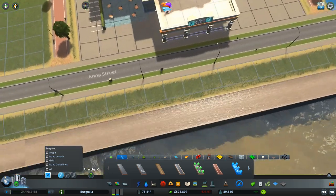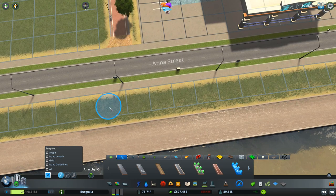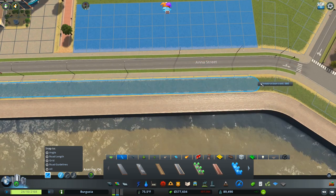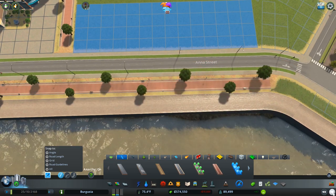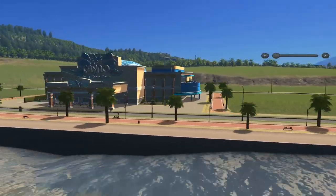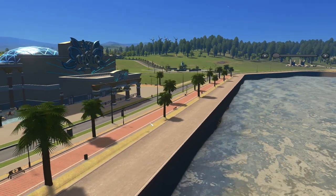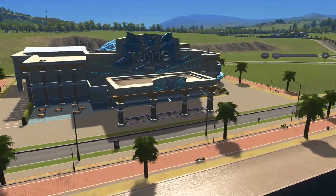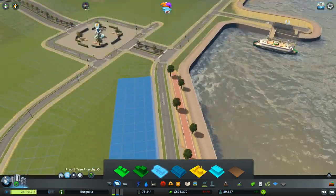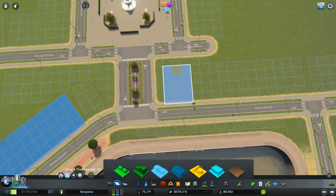Okay, so we could also run a path through here as well, right? Let's see how this would look if we did a path between the road and the quay. Let's bring it up for a little bit. Now I'm just wondering, are we going to go too overkill with the palm trees here? But I think it would be nice to be a little bit overkill, you know? Because Bowness is very touristy, almost there to please the tourists, right?